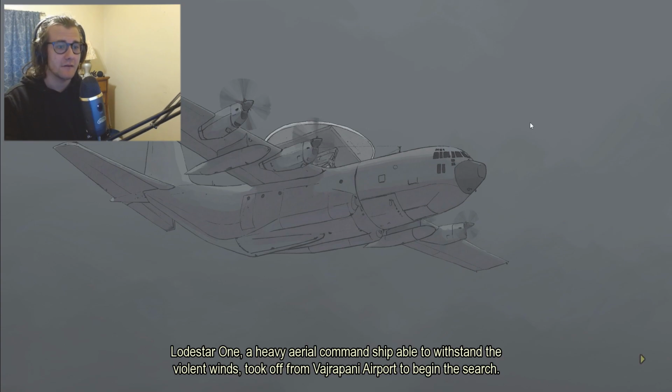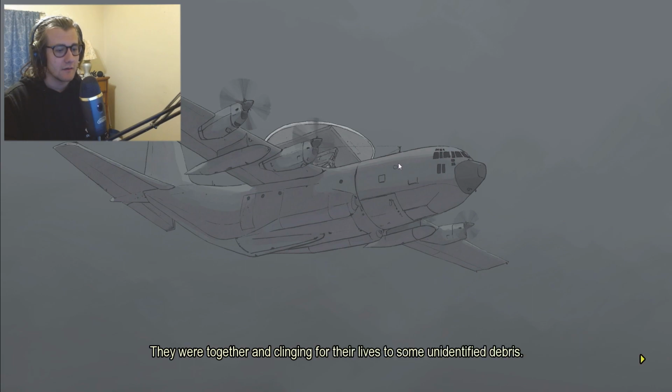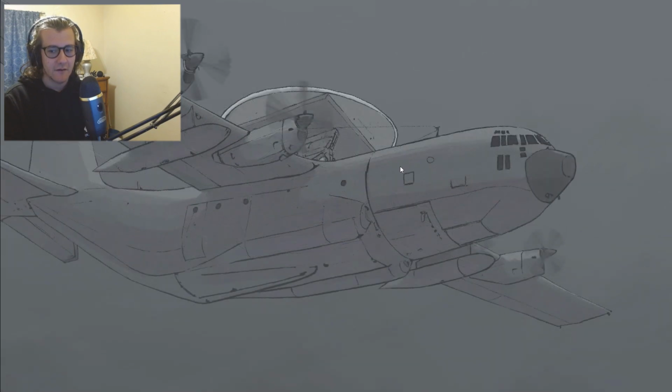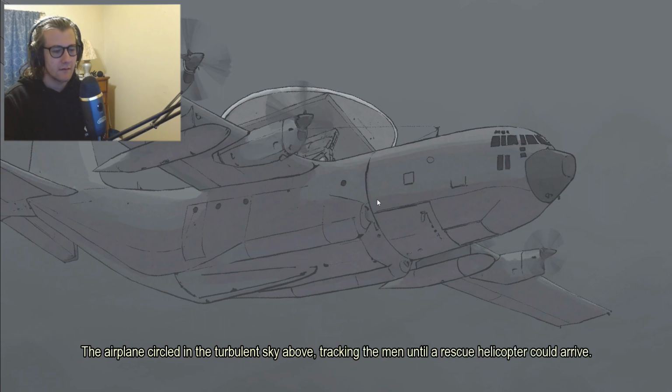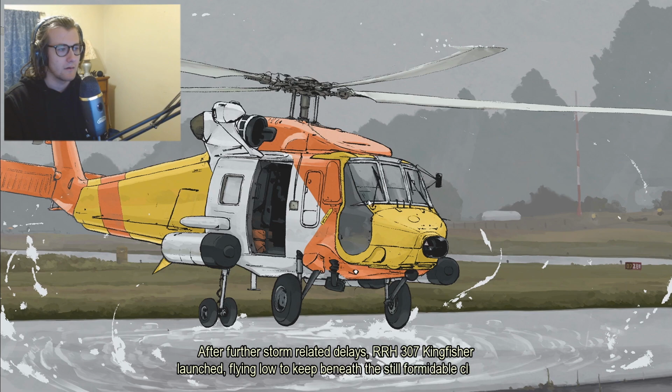So this planet is fully colonized. Scanning the rolling wave below, aided by GPS tracker and IR beacons, the two shipmates were located. They were together and clinging for their lives to some unidentified debris. Yeah, I cannot understand, even the slightest. The airplane circled in the turbulent sky above, tracking the men until a rescue helicopter could arrive. Huh. After further storm-related delays, RRH 307 Kingfisher launched, flying low to keep from the still formidable clouds.